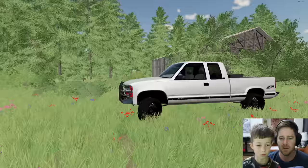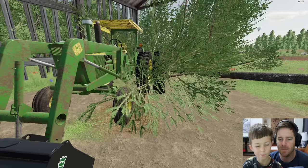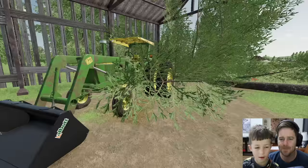I hope this thing will start. We could use this also. It has a bucket on the front to try and clean up this area, get our farm back and going. But I think probably getting that bulldozer is going to be the best, don't you? Yeah. I kind of think that too.